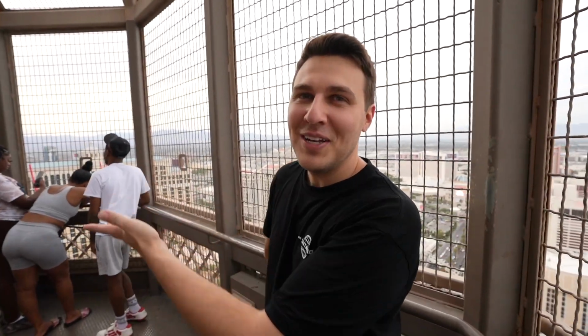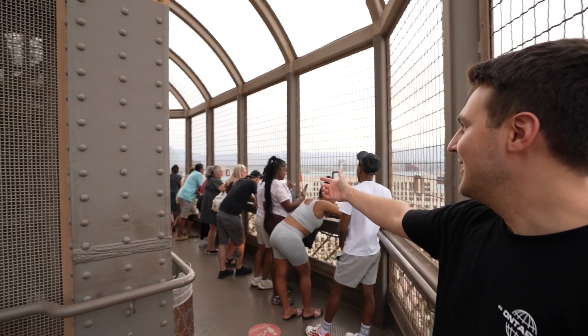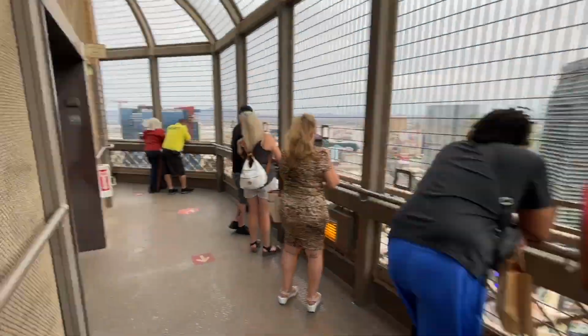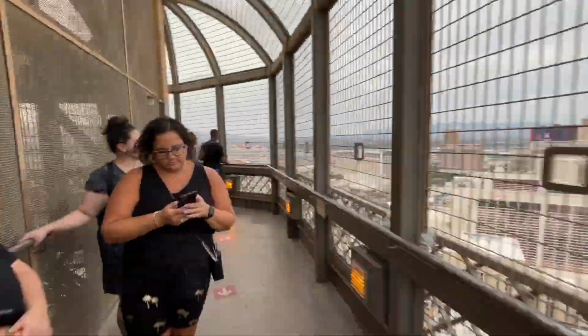Most premium view over here is right around the corner. You can see everyone is waiting for the Bellagio fountains. This is what it looks like up here. Basically, you get a 360 view of all around Vegas. It's actually really nice. For full price, I don't think it's worth it, but half price, it's good enough. Come check it out, something to do. If you've never done it, at least do it once, I guess.